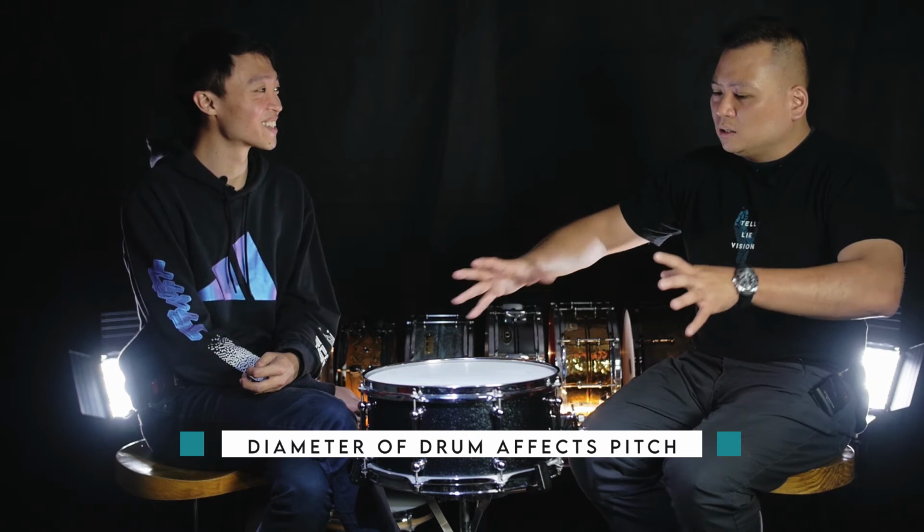Similarly, if you had a 22-inch bass drum and you want to crank it up to be a piccolo snare, you're asking for trouble. So the diameter is the main determiner of the pitch. Diameter covers the pitch, and then the depth covers the sensitivity, the articulation of the drums.